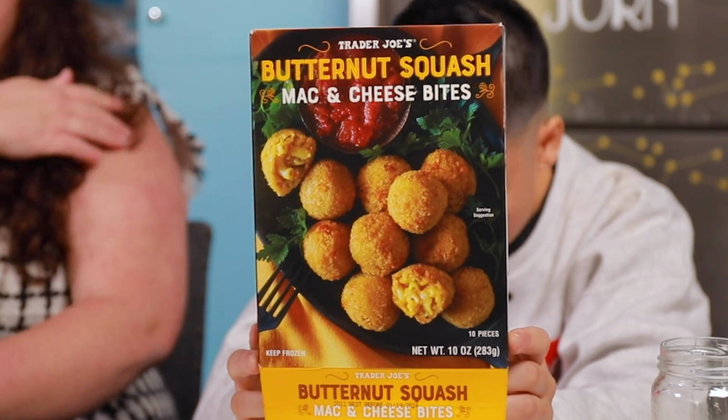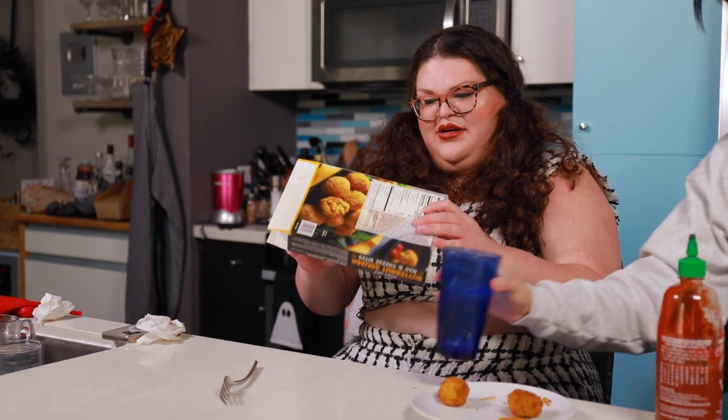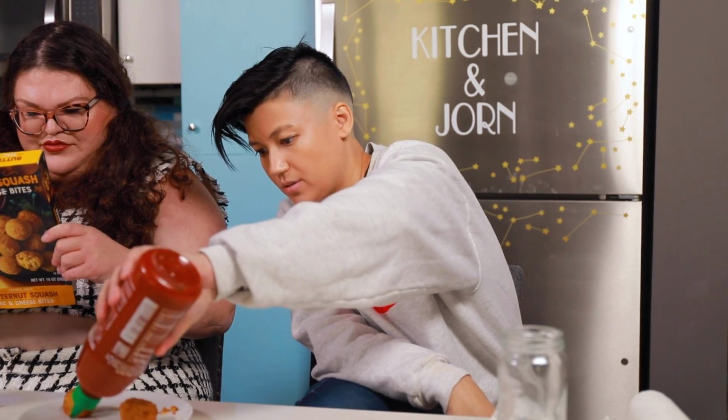These are the Trader Joe's butternut squash mac and cheese bites. What about them is butternut squash? I don't know. I'm not a food scientist. It literally is just butternut squash mac and cheese bites, go with God. I'm gonna put a little sriracha on the plate so I can dip it. I think I understand now where the butternut squash is. Okay. Yep, that's good. Without sriracha, it is pretty bad.